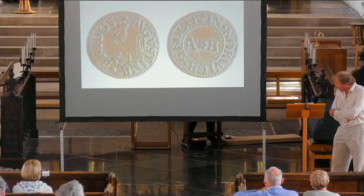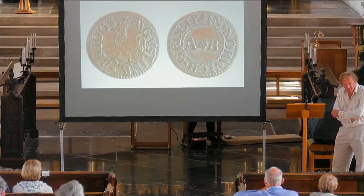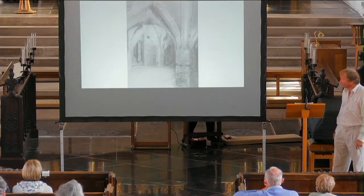Now, what happened in the 17th century, if you wanted decent accommodation in prison, you paid for it. It's as simple as that. The Quakers aren't doing this, so Briggs sends them to the hole.